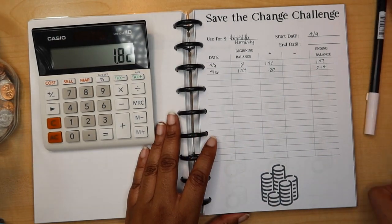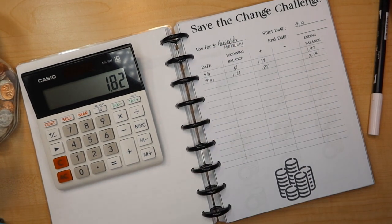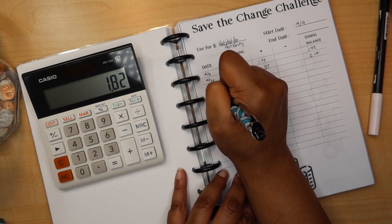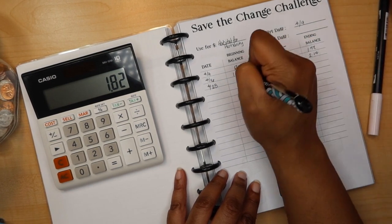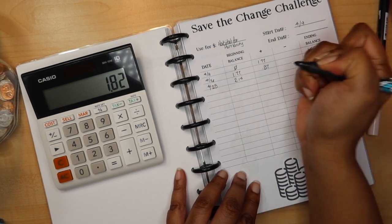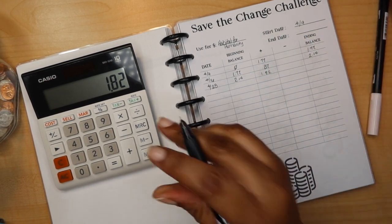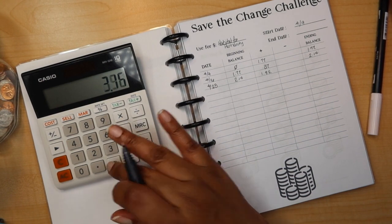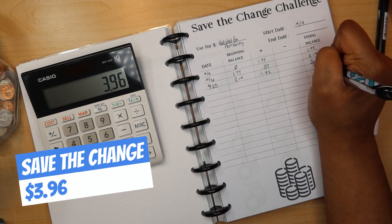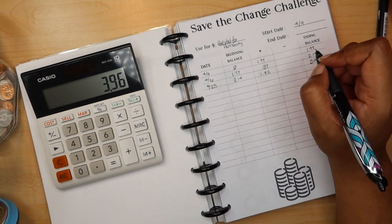And this week I did something a little bit different with my change. Today is the 23rd. I tried to take out some of my older pennies and add them to my coin selector jar. I had $2.14 as my ending balance from last week, and I'm adding $1.82. I could do that math, but I don't feel like it. So $3.96 is my total so far. I've been taking a few out and sticking them in these jars. I have more to select for the coin challenge.